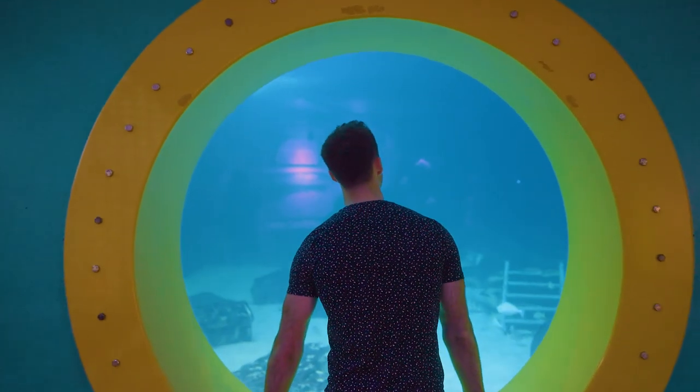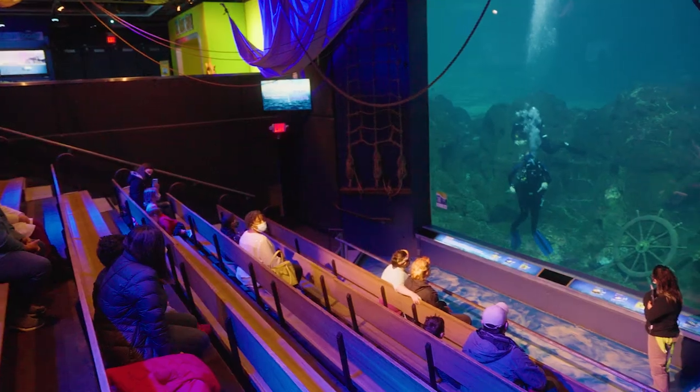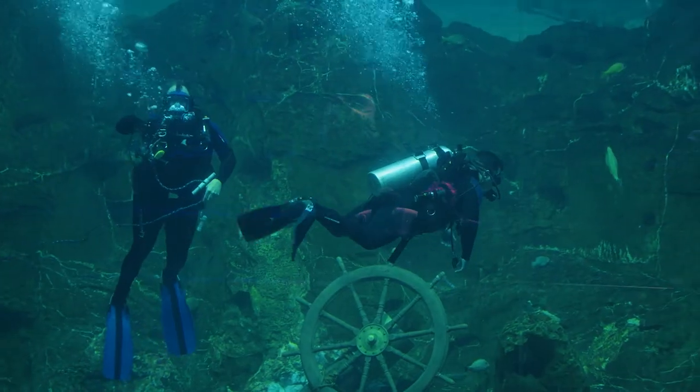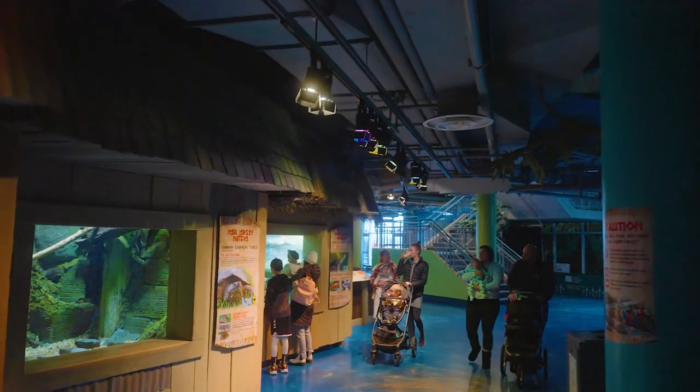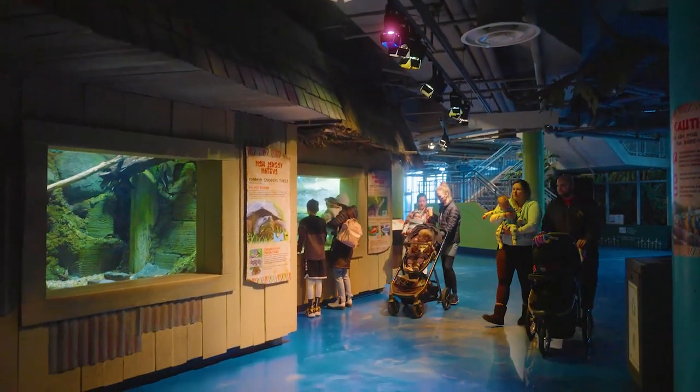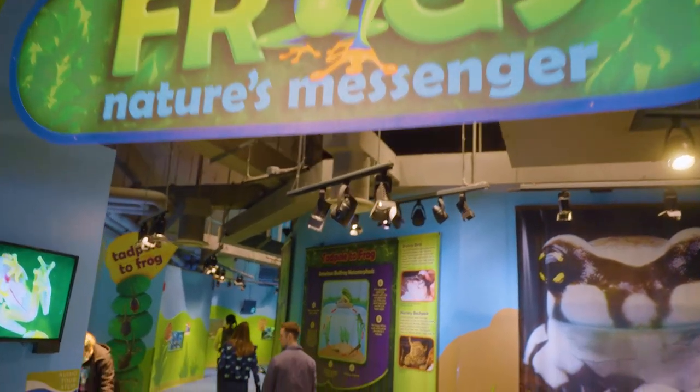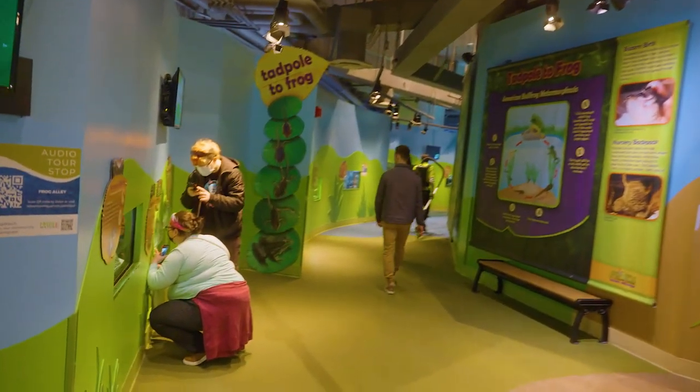Our vision is bringing families closer together, and that's really what we strive to do, no matter what your family looks like. A family can mean so many things now. It could be a group of friends, a traditional nuclear family, a couple. It really doesn't matter. There's something that everyone can bond over and really have that shared experience. Plus, it's not every day that you get to see things like sharks and sea turtles and penguins.